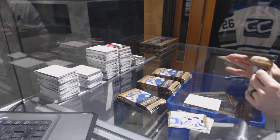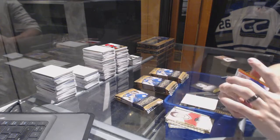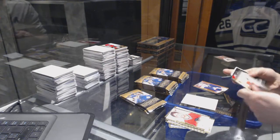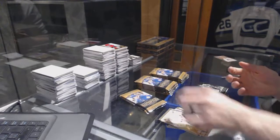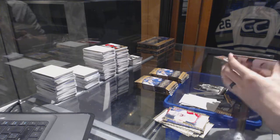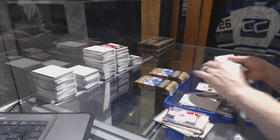Base. We've got a black and white portrait for the Detroit Red Wings, Steve Yzerman. And a red frame jersey, number 85, for the Toronto Maple Leafs, Jonathan Bernier. We've got a wire photo for the Philadelphia Flyers, Dave Schultz. We've got a black frame parallel, number 20 of 50 for the Winnipeg Jets, Mark Scheifele.